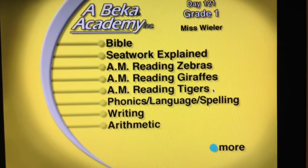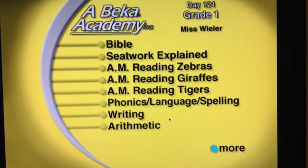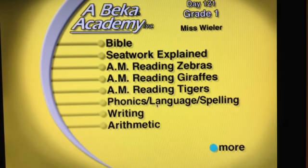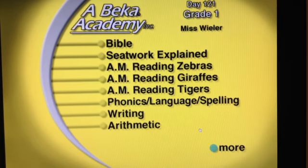Beginner's one is tigers, and then giraffes and zebras. If you don't know which reading program your child goes into, they do recommend that you just put them in zebras. But that is the highest reading level. And then they do phonics, language, and spelling. And then they do writing, and then arithmetic. And then there's a PM reading.